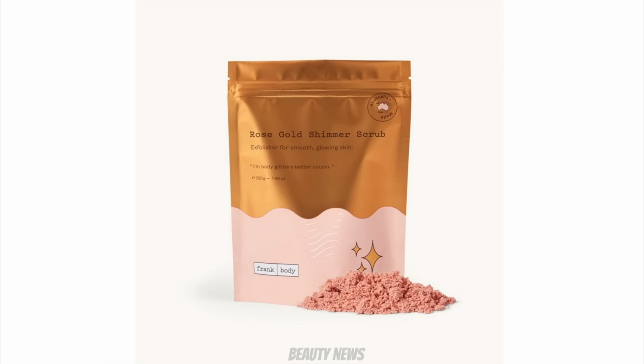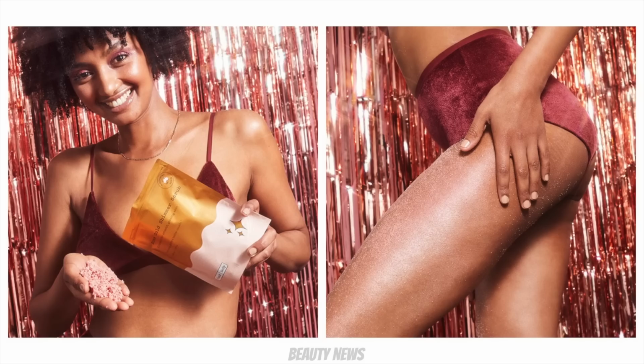More Australian news. Frank Body, which I think you can buy a bunch of places anyway, but it's an Australian brand, have launched a new scrub. So this is the Rose Gold Shimmer Scrub. Last year, I think they had a unicorn scrub that sort of went on like a purpley sort of sheen. This is a rose gold version. So this is essentially just a body shimmer scrub, like it's a sugar scrub that has shimmer particles in it.